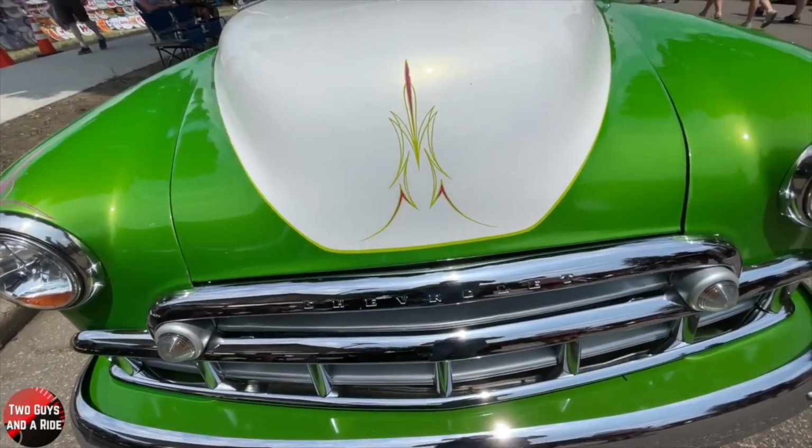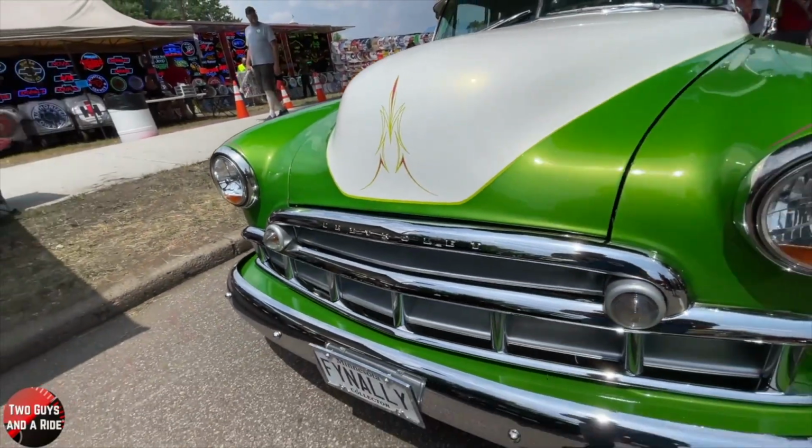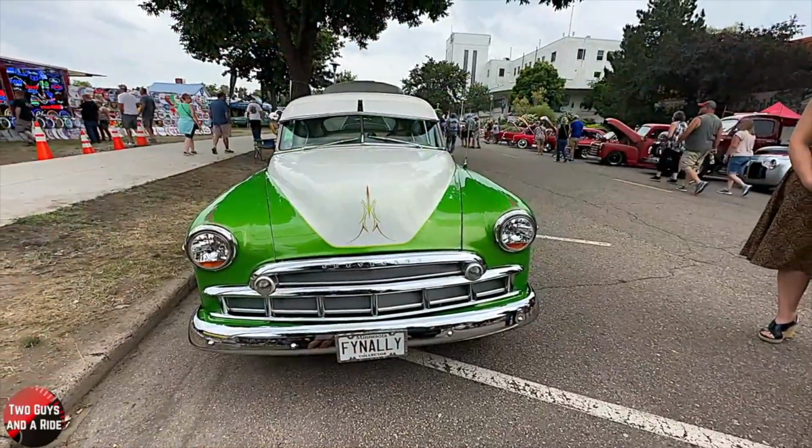As far as the rest of it goes, it's a disc brake conversion in the front. It's still drums in the back. The rear end is out of an older Nova.